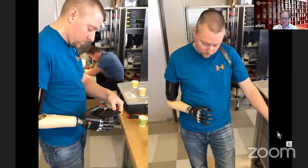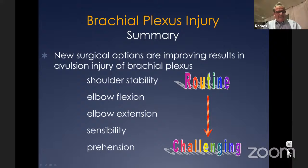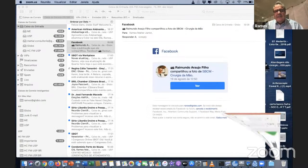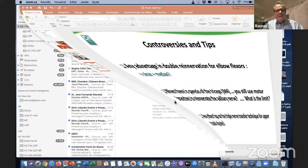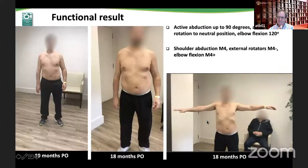Ramesh, I think I'll stop at that point. I've used a little more than my 30 minutes. That's okay, Alan. Thank you so much. We can discuss some cases now just to have your opinion and something that you want to discuss. So I will share my screen now, and I will try to show one patient for you. Are you seeing? Yes. Can you hear me? Okay. Yes. So let me see.